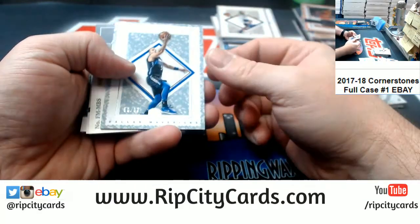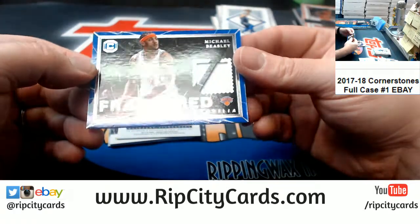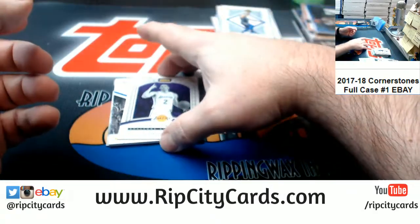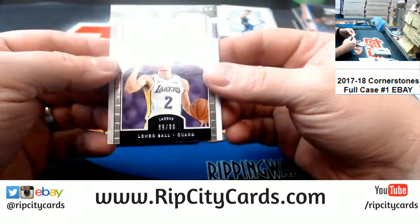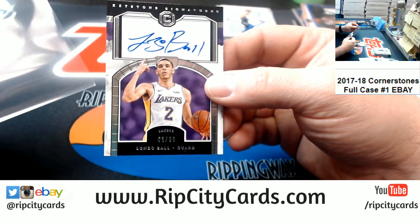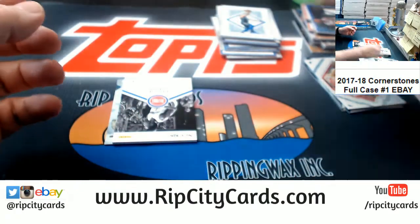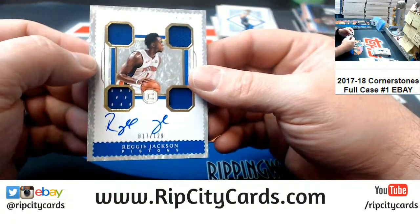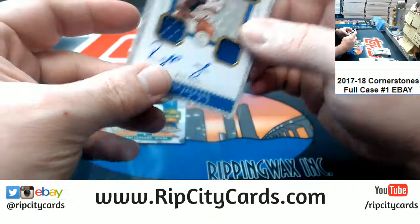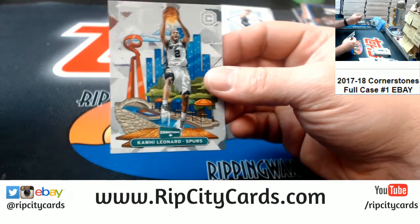165 Wiggins. 89 Barea. A Beasley swatch for the Knickerbockers. The Lonzo Ball to 99 for the Lakers. A Reggie Jackson for the Pistons to 129, Cornerstones on-card autograph, quad relic. Eric, thank you, that is probably very true. And a downtown Kawhi Leonard for the Spurs.